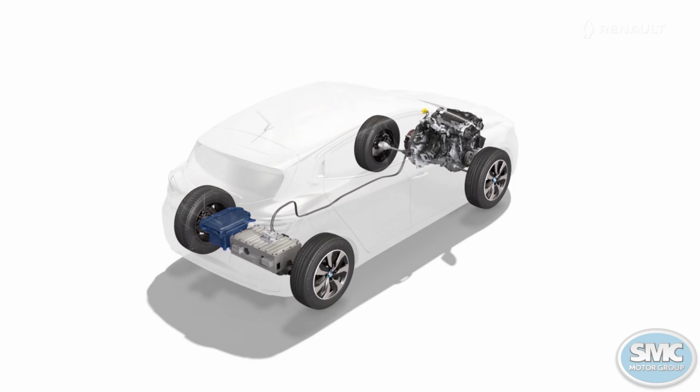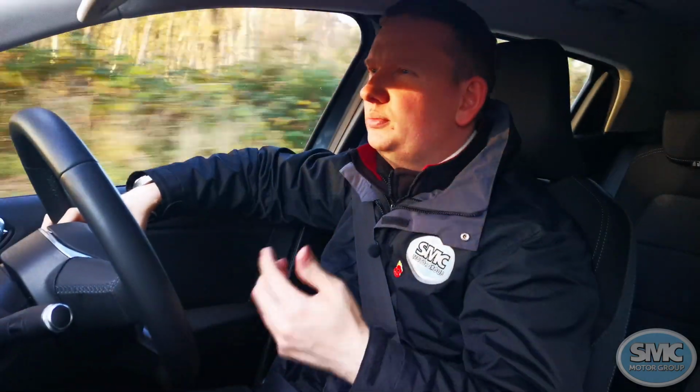Now what's good about having this engine and electric motor combination means that I've got a super smooth engine, it's really quiet, really powerful, but I can also stick it in EV mode, and combined I can get about 60 to the gallon and maybe even a bit more.